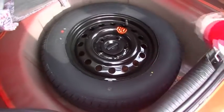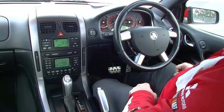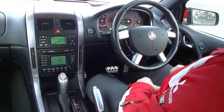Still got its fuzzy things, it's never been on the car. Right inside the SS Commodore now, and quite a nice place to be actually. They really made these cars feel a bit special, which I like.